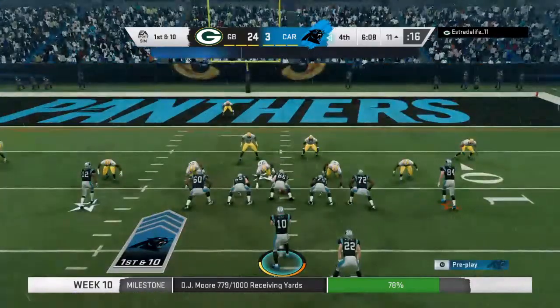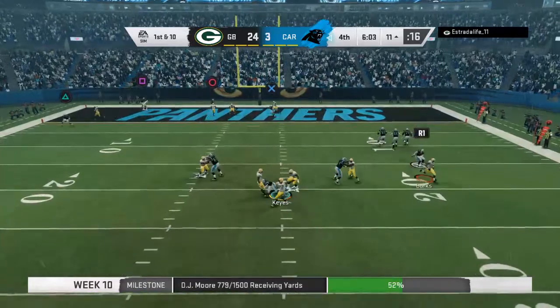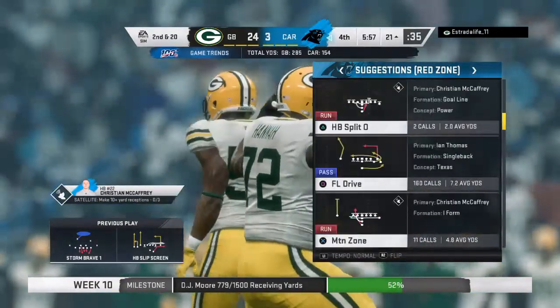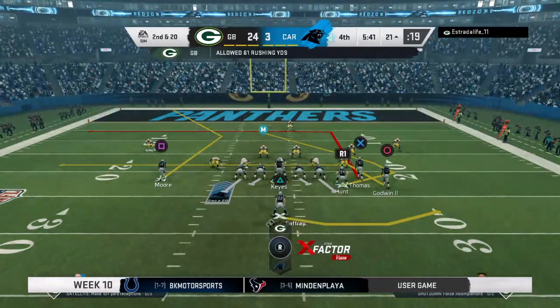A chance to capitalize on 1st and 10. Looking to throw. Keys. And he'll go down. Brought down at the 20-yard line. And you hate to say it with a rookie quarterback. He's done some good things, but overall, looked a little bit overwhelmed back there, hasn't he?